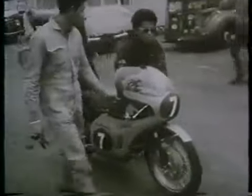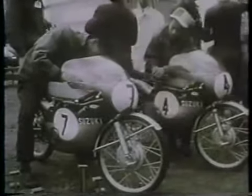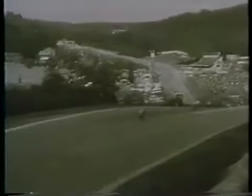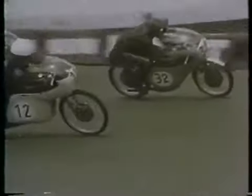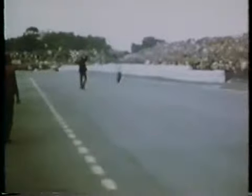But by the early 60s, a new force had appeared on the scene. Japanese bikes were winning all the smaller capacity World Championships. And over the next 10 years, the Japanese bikes were to win 36 smaller capacity World Championships. But the big prize, the Grand Prix, the 500cc World Championship, had to wait until the mid-70s, when the brilliant Italian rider Giacomo Agostini won it on his Yamaha.